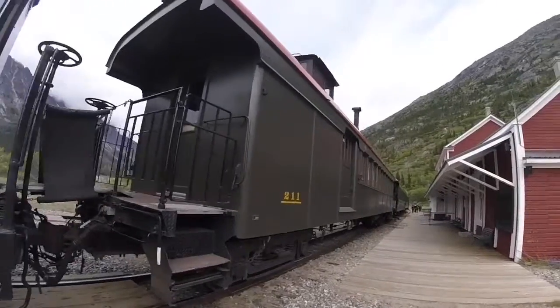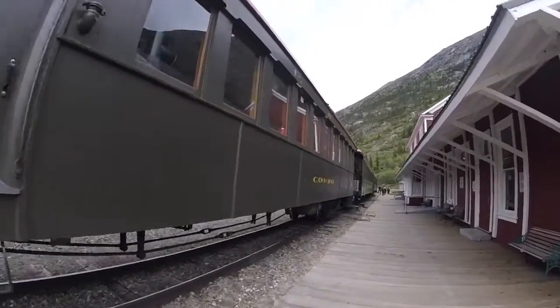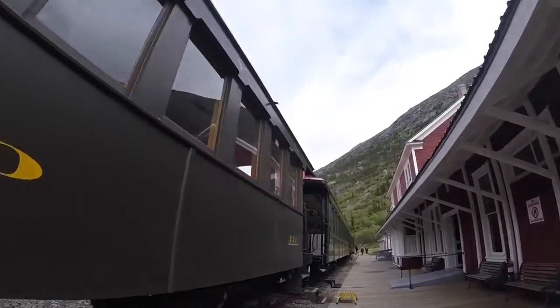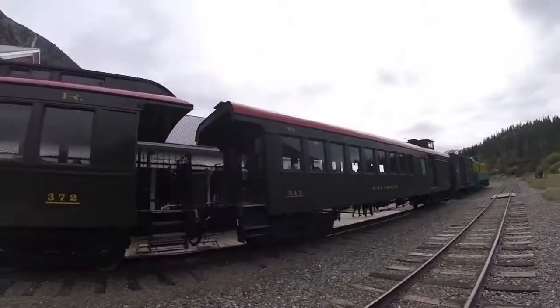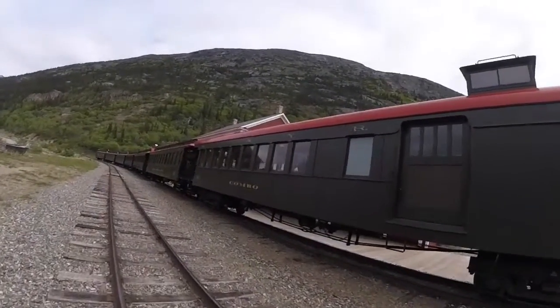tool car. In 1946, it was renumbered as White Pass and Yukon 211 and it had a cupola added. In 2017, it became a combine car. Also today, it can be seen on the passenger trains on the White Pass and Yukon Railroad and people riding on board it as well.